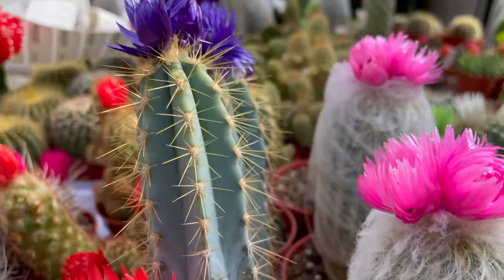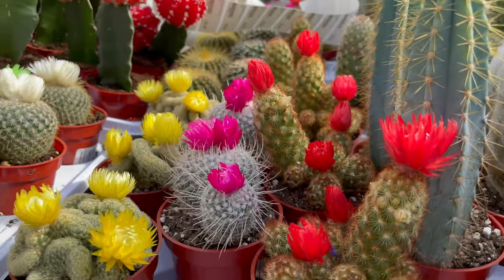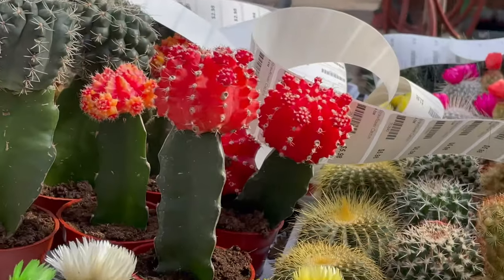These are fake flowers, guys. I don't know how I feel about that. Those are grafted onto the cactus.